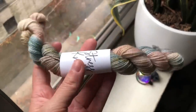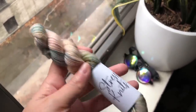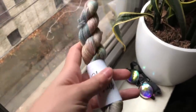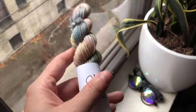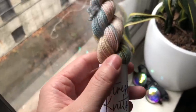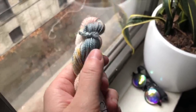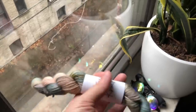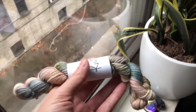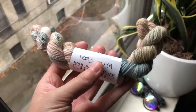Today's colorway from Stress Knits is Winter Floral. Isn't this so beautiful? It's a tannish brownish base with swaths of many different very muted colors. So muted greens and blues, muted blushes, muted caramels, muted cornflower blue. It's like looking at flowers that have dried up on their stems and are just waiting for spring to come alive again, but still have their own beauty in their own way.